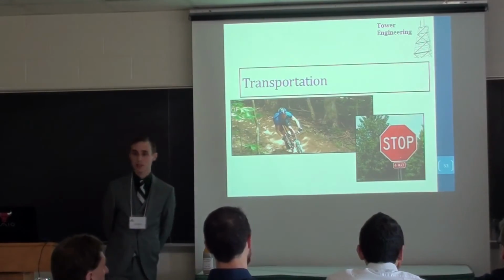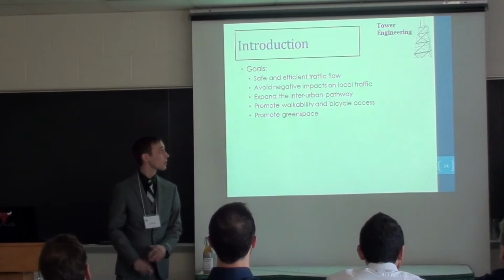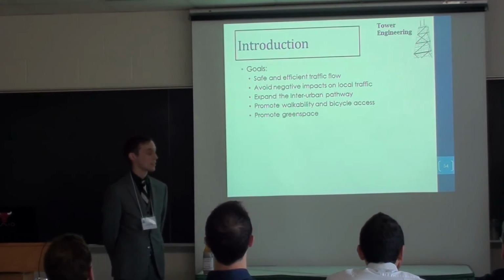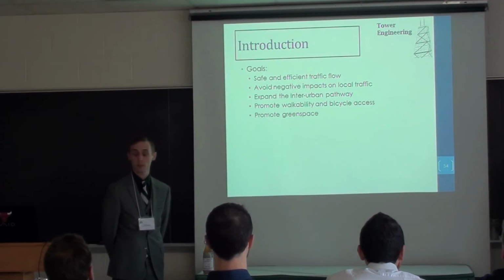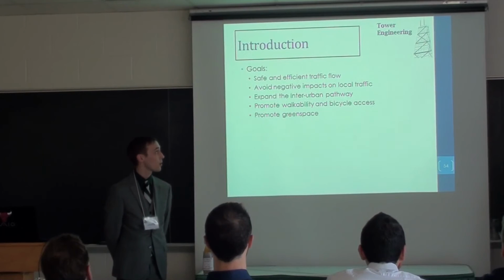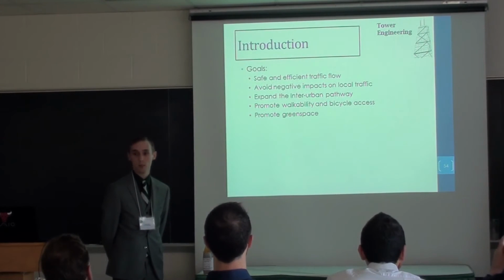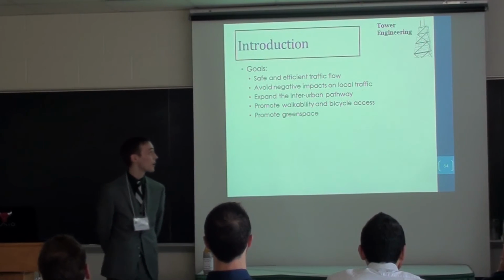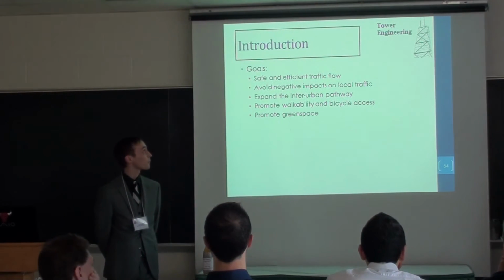I'm James Steele, the transportation specialist for Tower Engineering. As transportation specialist, I had 5 primary goals. The first was to provide a safe and efficient site flow for our proposed site plan. Second was to avoid any negative impacts that may occur by the development on the existing traffic conditions. The third was to expand the existing interurban pathway, a mixed-use pathway located in Meridian Township, directly south of the site. The fourth was to promote walkability and bicycle access to the site to promote alternative transport. And the final goal was to promote green space and to prevent any negative effects on the local environment.